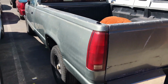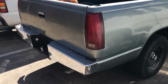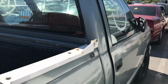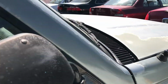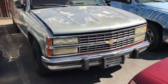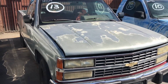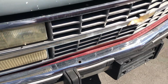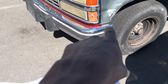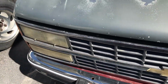This is the old daddy. The bed looks to be in fairly good condition. Got a little chrome piece back there on the rear bumper. Honestly, for the year, it doesn't look too bad. The car was definitely like a burgundy or red color originally. Or maybe they just took the interior out, that burgundy, and switched this little burgundy piece. I don't know. You guys let me know in the comments what you think there.